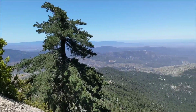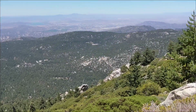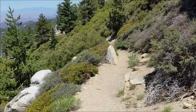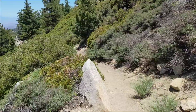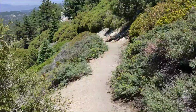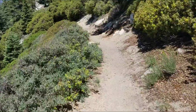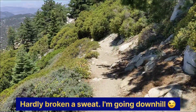Continuing down the South Ridge Trail, which is a bit more exposed, but it's all downhill from here. And then I still get a bit of a breeze coming up from the valley. It's still very pleasant, probably in the low 70s right now. And I mean, I have hardly broken a sweat. Continuing down.